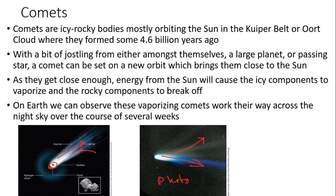In the heart of this, surrounded by this gas, which we call the coma, is the nugget that is the comet. You can see this invisible hydrogen envelope here. They're very pretty. This vaporization of the comet happens when it gets closer to the sun, and as it gets closer and closer, that vaporization process is enhanced.